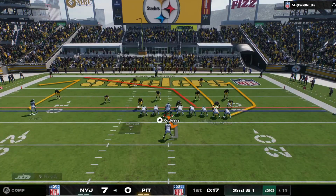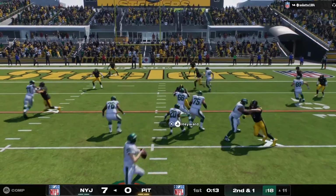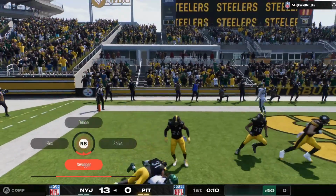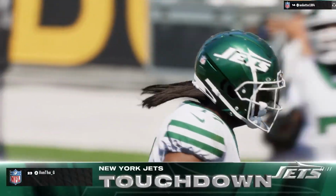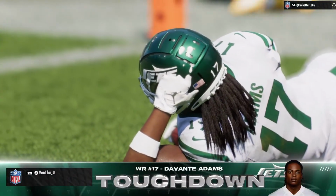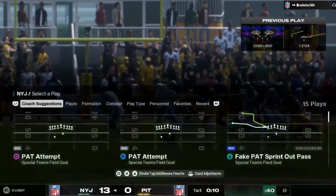Second down and a yard. They fake the give. Now Rodgers. And this will be caught in the end zone. Touchdown, Jets. 2 touchdown passes now here in this first quarter for Aaron Rodgers. And the Jets are able to strike quickly to add on to their lead.